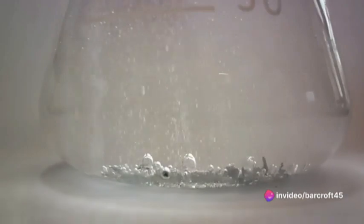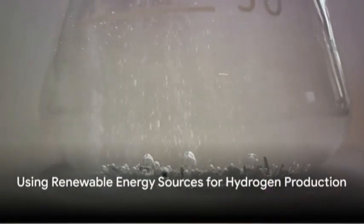Not necessarily. If we use renewable energy sources like wind or solar power for electrolysis, we can produce hydrogen without contributing to greenhouse gas emissions.